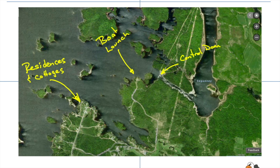We have a road running along that goes along here, more cottages. Here's my boat ramp, which is right by these danger zones. I see that I have a road or trail coming along here, and then I have this uncontrolled dam here. This looks like an island, so you have more access here. So you couldn't have this in probably the worst spot possible.